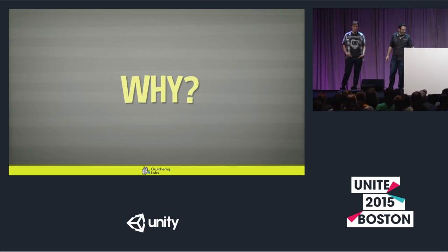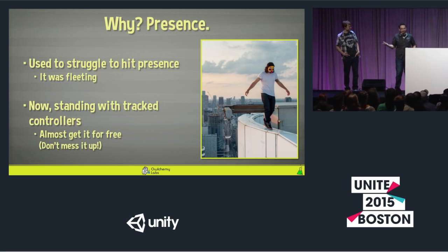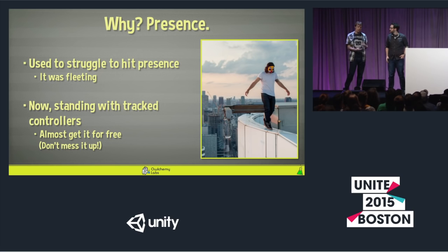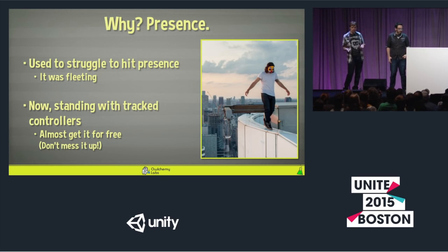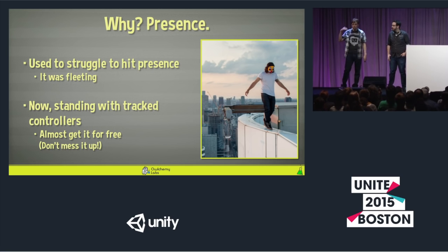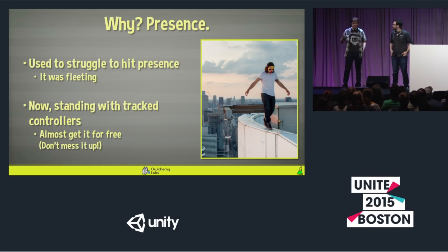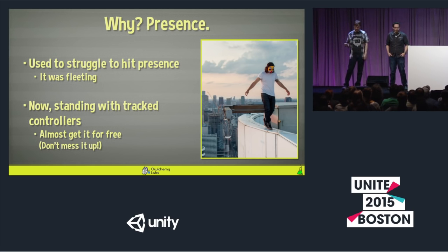Why are we building this? Why standing VR, really? We have a few reasons why we picked Job Simulator. The first one is presence. To explain what presence is: the low-level part of your brain is like, I am in a space, this is real to me. The upper part of your brain can be like, totally, this doesn't exist, I know that. But that low-level part is like, I am there. That's presence. What used to happen was it was really hard to get it. We talked about getting it for seconds or minutes.